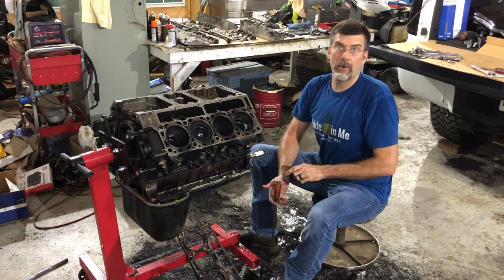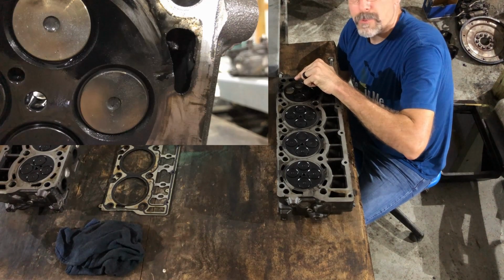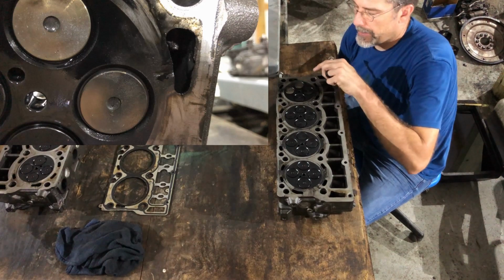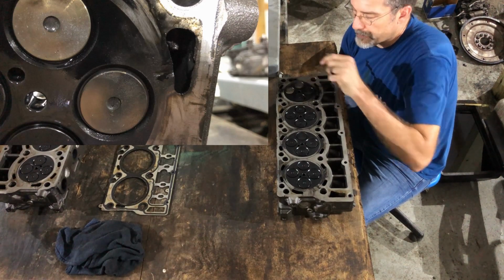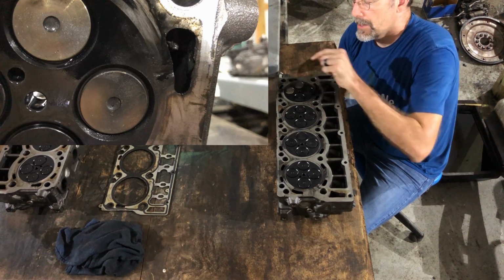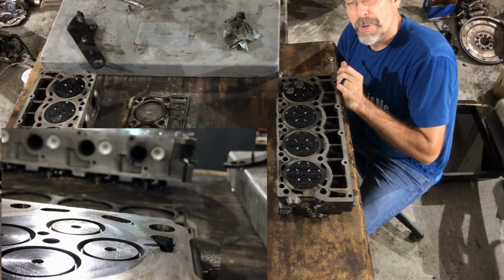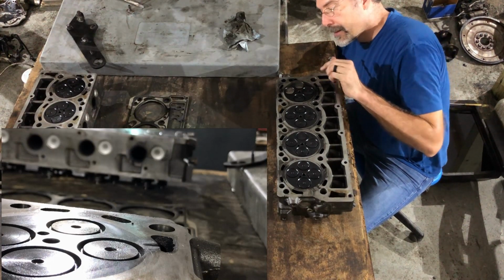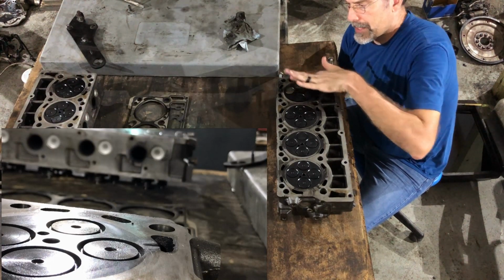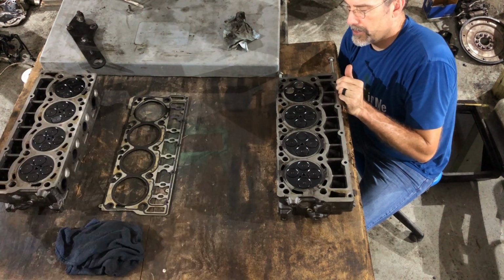The head is a whole other story though. This is the area of the head that was right next to where the head gasket blew out. There's a groove cut into the head from this water jacket here into the cylinder bore. And I would say that groove is probably 50 thousandths deep. So obviously that's where the antifreeze was jetting into the combustion chamber.